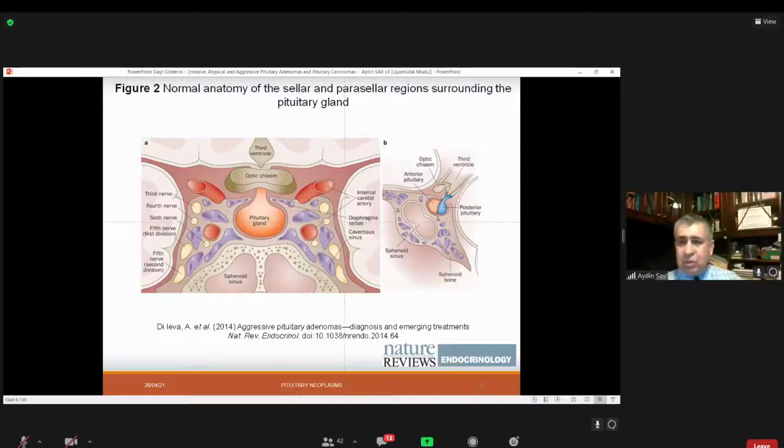as the posterior pituitary or neurohypophysis, whereas the anterior pituitary comes from the stomodeum of the endoderm. So there are two different formations within the pituitary fossa. Altogether, we call this shortly pituitary or hypophysis.